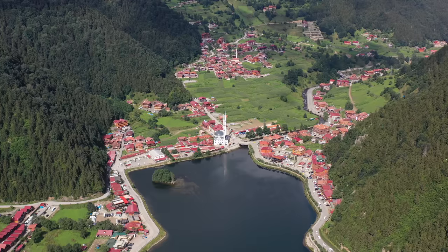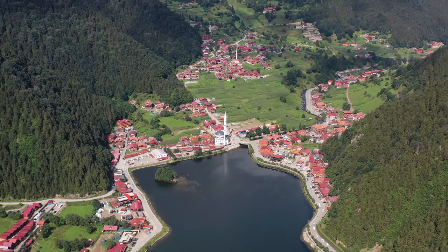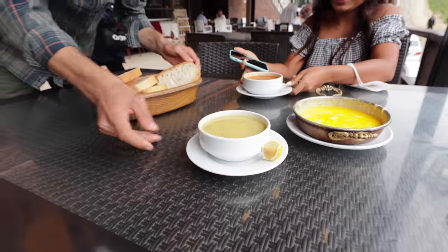But still, it's got such a beauty to it. So if you plan on making this drive up the mountain from Uzungul, there's a lot of these little cafes and restaurants with beautiful lookout points. You can't really miss them because it's basically a one-lane road going up the mountain. So you can definitely stop off at any one of these points and enjoy a beautiful lunch or breakfast with a stunning view of Uzungul in the background.